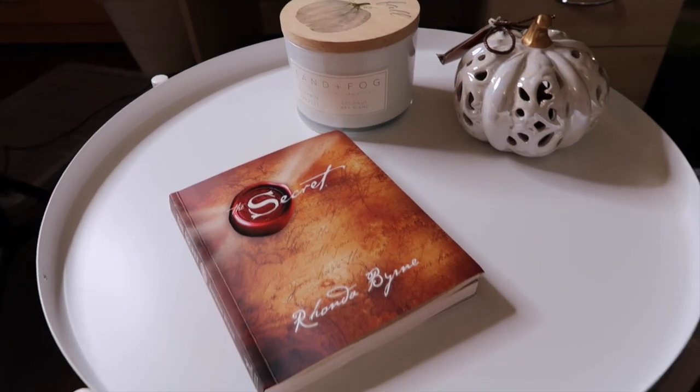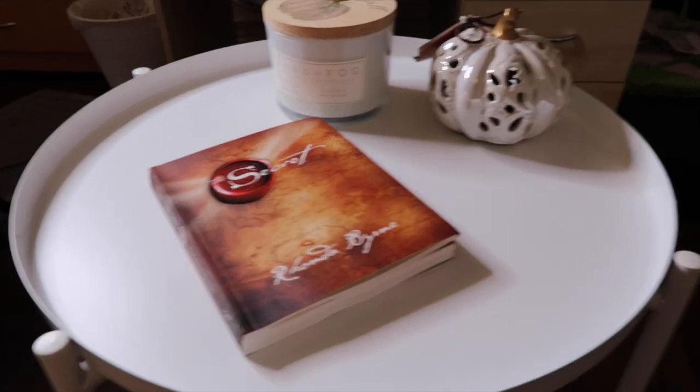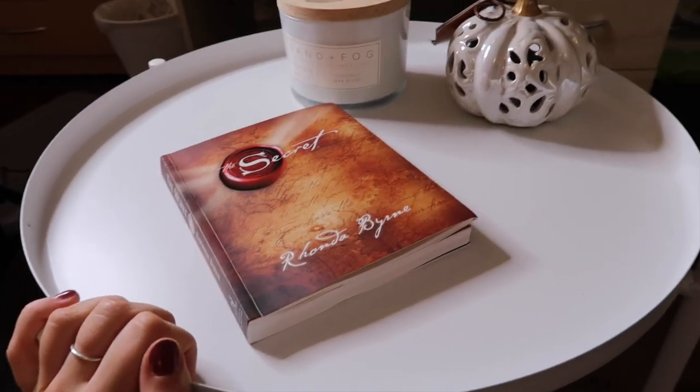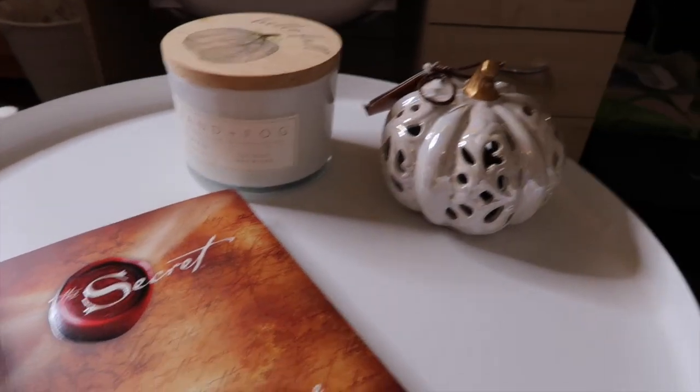So this is how the little setup is looking. I think it's so cute. I didn't put fairy lights on for now because I actually don't have any batteries for the fairy lights, so that's an issue, but I'll obviously get some at some point. So I've got my little candle, the pumpkin, and then this book.